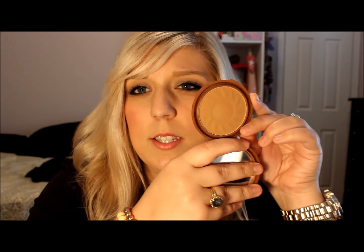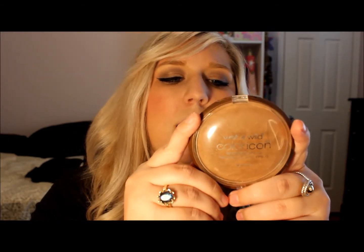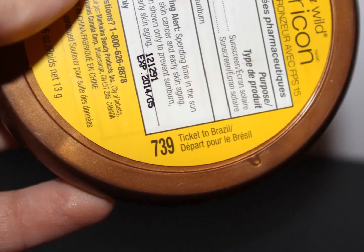It's a little bit lighter, so if you are my skin tone or lighter, this will work great for you. If you're a little bit darker, you may want to go a shade darker than this one. Like I said, this one is Sunny, but NYC has great products as well. As far as a more shimmery bronzer, like an all over bronzer, I always grab from my Wet n Wild Color Icon in the color Ticket to Brazil.